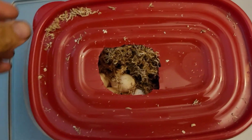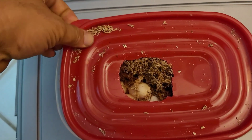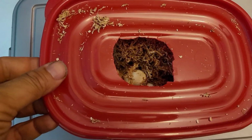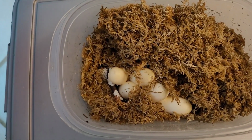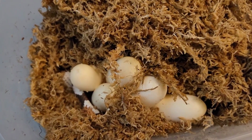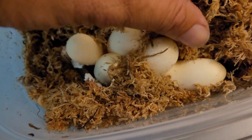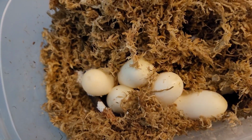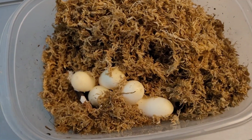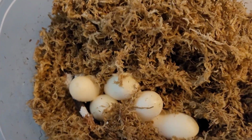Alright, so let me open this up and we're gonna take a look for the first time together at these eggs. This is a first time breeder. I got this girl as a baby from Sean Nyland and raised her up, and all of these eggs look pearly white and fertile. Actually, I just touched Beetlejuice, so I'm gonna take the moss off, take Beetlejuice off, and we're gonna see exactly how many eggs we have here.